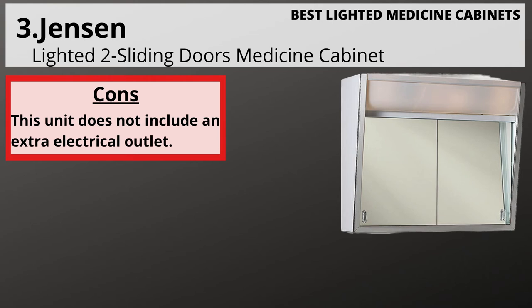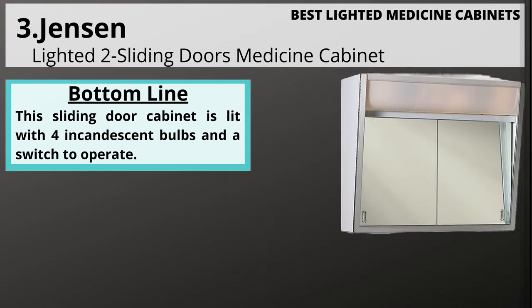Cons: This unit does not include an extra electrical outlet. Bottom line: This sliding door cabinet is lit with 4 incandescent bulbs and a switch to operate.